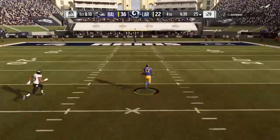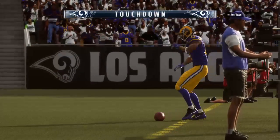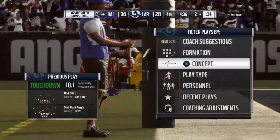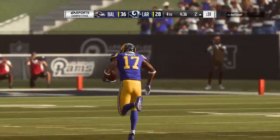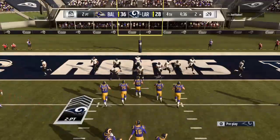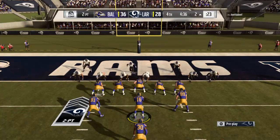Robert Woods, touchdown, LA! Robert Woods, 75 yards. And the Rams are able to get back within a touchdown. And let's count them up now. 1, 2, 3, 4 touchdown receptions for him in this game. And just one shy of the NFL record. What a great performance. Going up and catching the football, creating space, and finding the end zone. That's what it's all about.